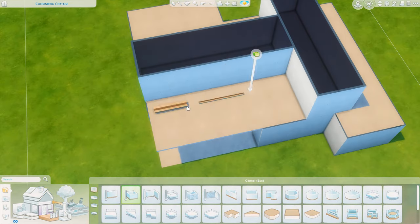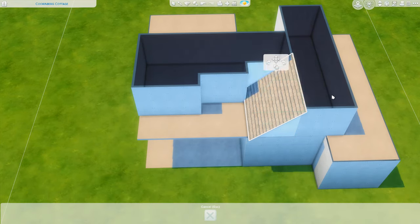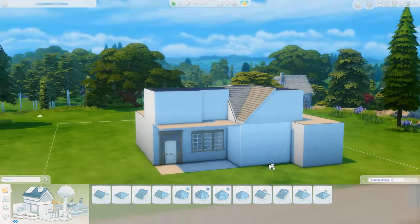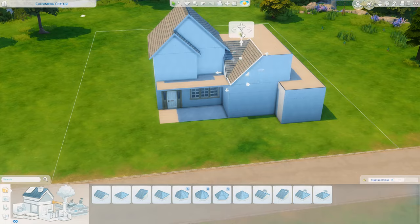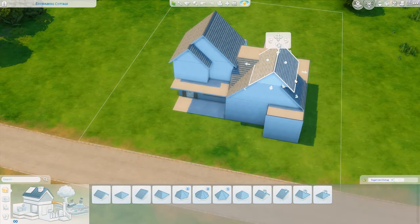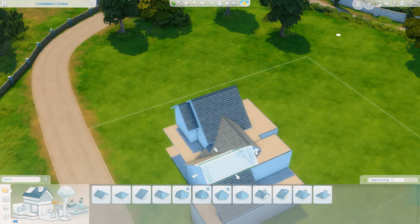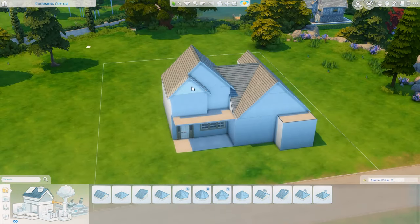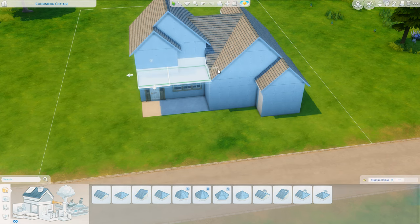I was really excited to build this because it had been a while since I built a regular home that was a pretty large build. I've been doing a lot of larger builds on the channel recently, mostly townhouses since we got the For Rent expansion pack. But this is something I actually started back in December and just finished over the last couple of days. So it's been in the works for a long time and I'm very excited to share it with you.